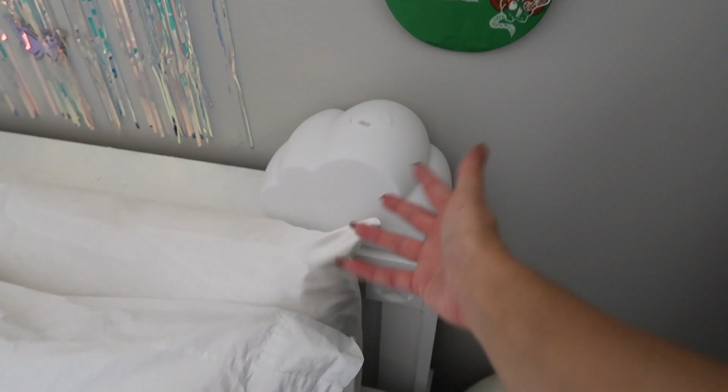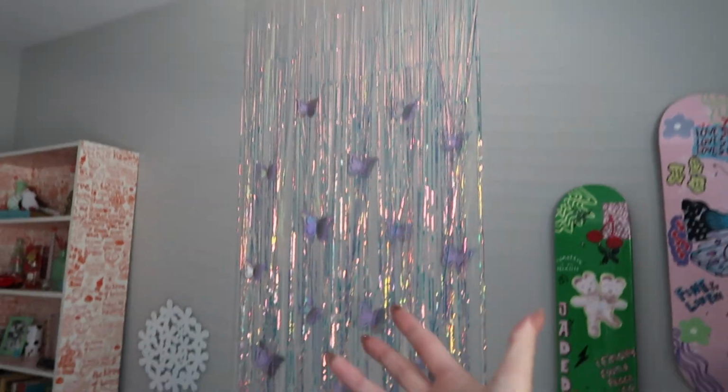This is also from Amazon. I really like it. It lights up, it's cute. And then above my lovely bed, as you guys can see, Faith has installed a holographic party banner.